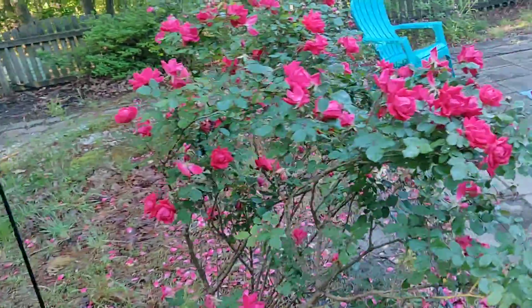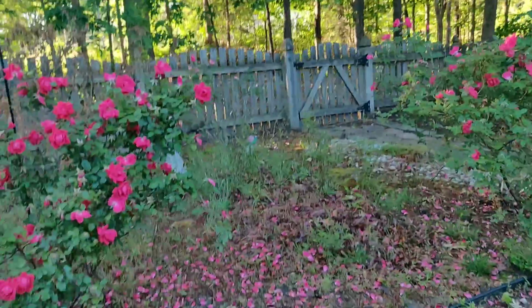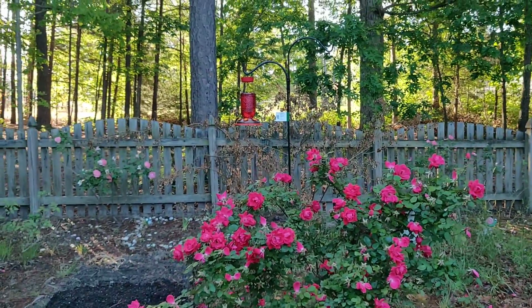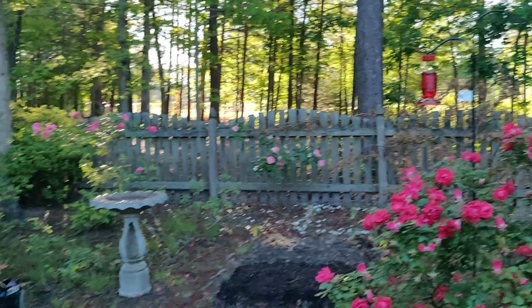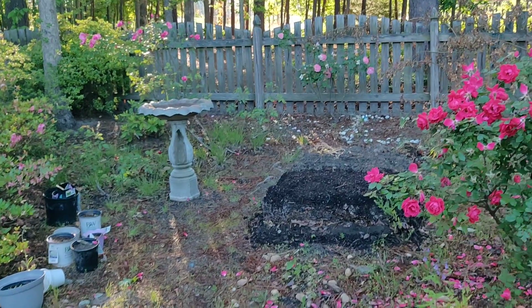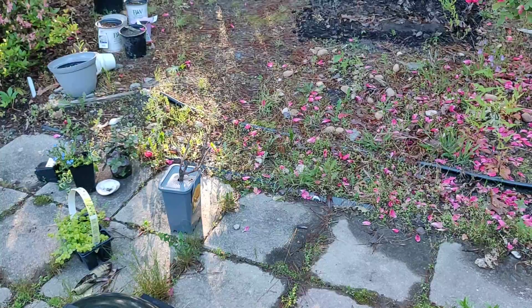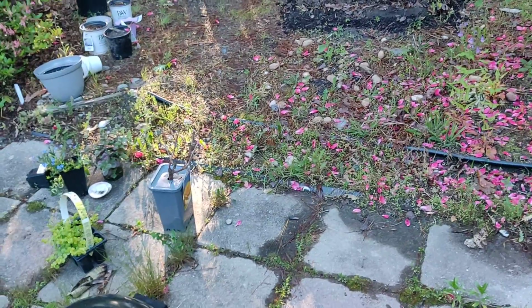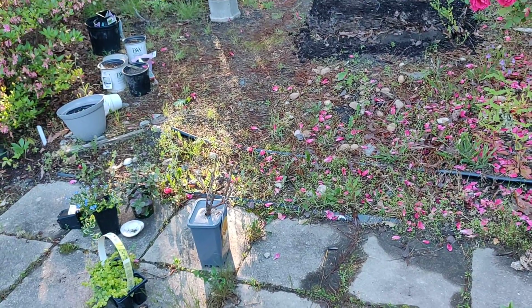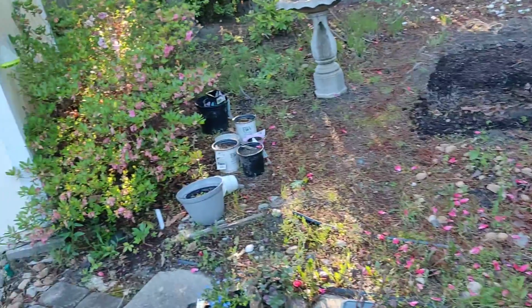You'll see I have 2 pink ones in the front, 2 lighter pink ones in the back. Now apparently I have the dark red one over there, which is awesome. And then in that tiny little can is going to be a yellow one. So that'll be exciting. I think that will leave me with just maybe purple left, since I do have a white rose on the side of the house as well.